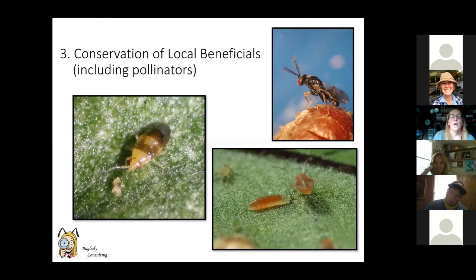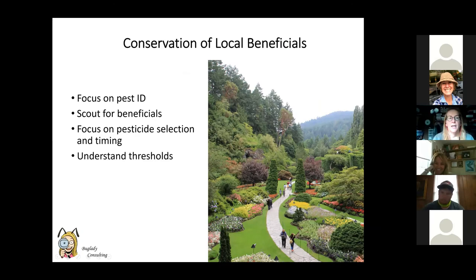Now, with these kinds of programs, we really focus on ID and we really have to see what's out there. And when you don't have exclusion, you can get a lot of beneficials moving in. And then when we do need to treat for a problem, we are very selective about the products we use.